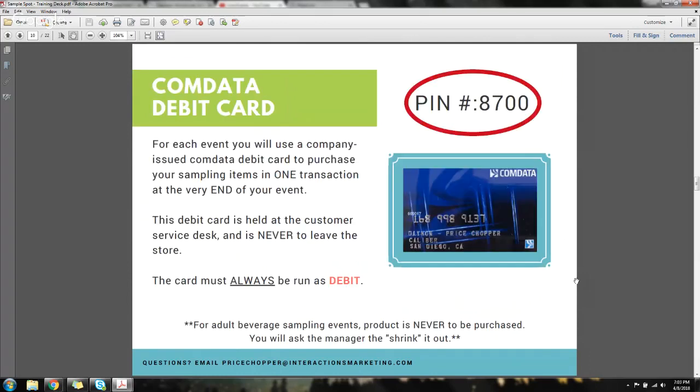Okay, Comdata debit card. So for every event that you will use a company, this is food events, guys. We never, ever purchase adult beverage sampling product. We'll get to that. So this is for food events. You always reference your event materials. It will tell you whether or not you need to purchase. Almost all events, you need to use this debit card to purchase the sampling product. So for each event, you'll use a company-issued Comdata debit card to purchase your sampling items in one transaction at the end of your event.